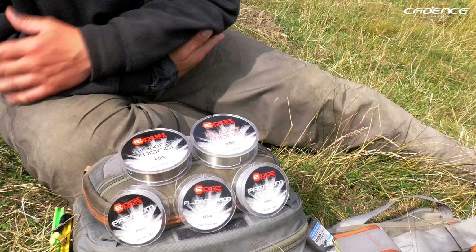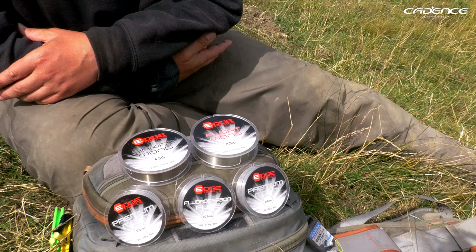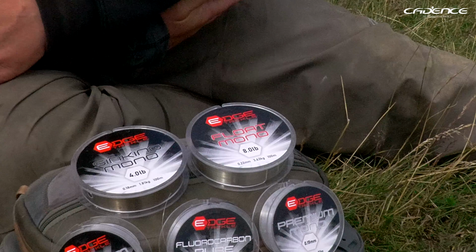the presentation of mono, there's something different about it. It's not as stiff. And it has fooled a couple of fish that were just refusing time after time on fluorocarbon, even though this stuff was slightly thicker.